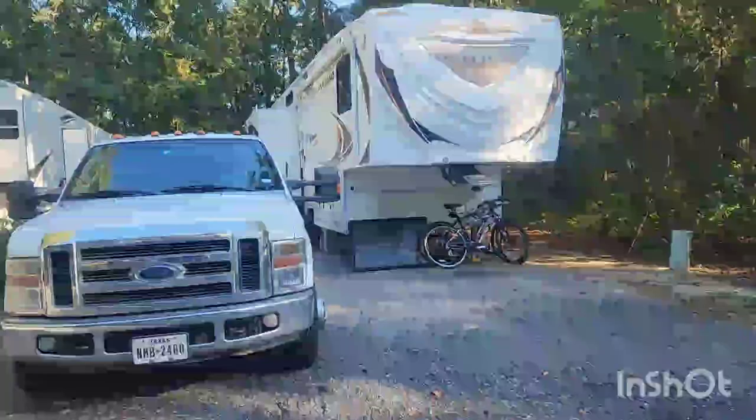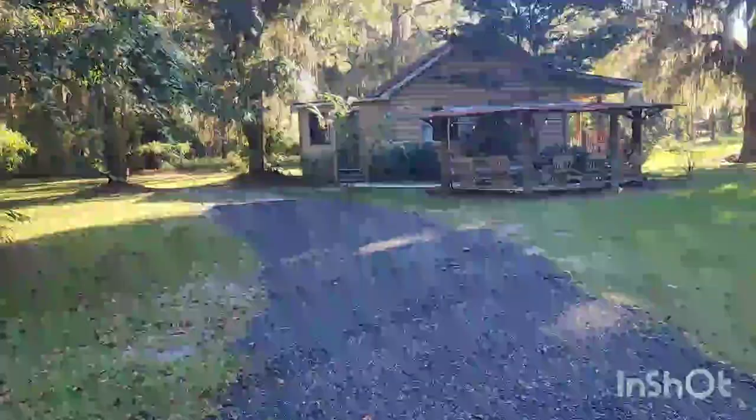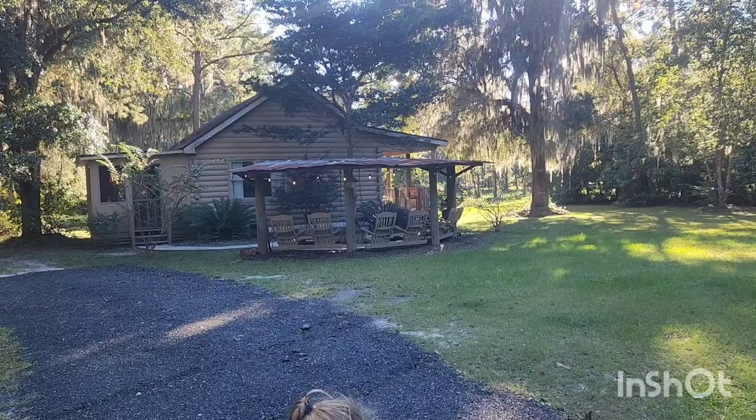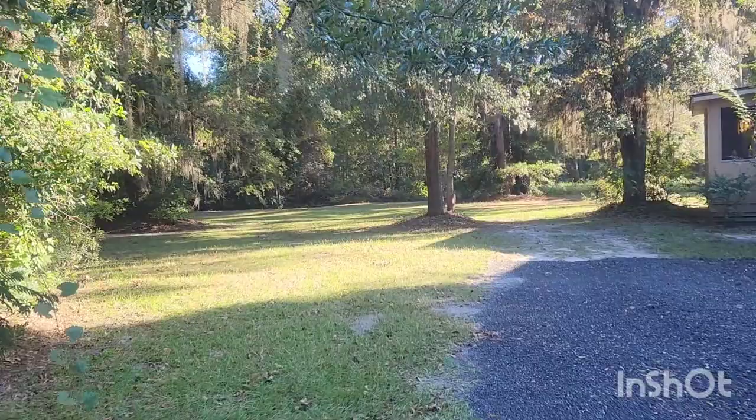And then over here in the corner, we have not gotten a chance to go in there yet, but I believe we're going to try and take a tour of it. And if I do, I'll insert the tour after this, but this is a cabin that they have for rent. I'm not exactly sure on all of the details, but I will walk you around it because I do think it's extremely pretty. It's on the website as well, on Airbnb.